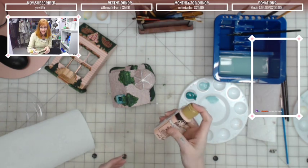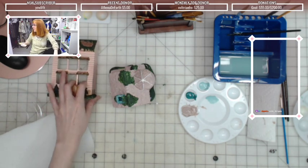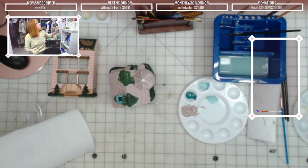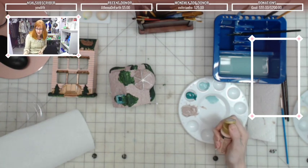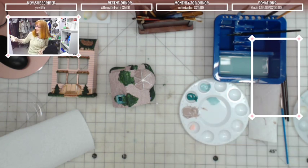Okay, so here's Cameo Blush. That's the same color as this. That's gonna be too bright. Do I have anything else, or do I need to water it down? I need to mix it with some white. That's what I need to do. Okay, so I'm gonna make a lighter pink color. Got a little bottle fart sound there.